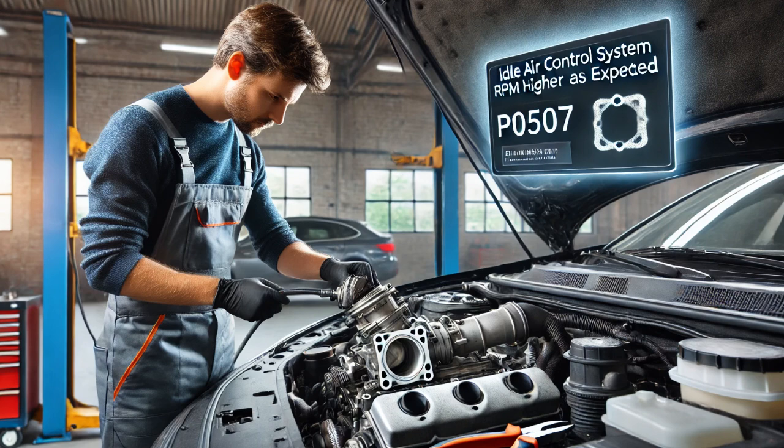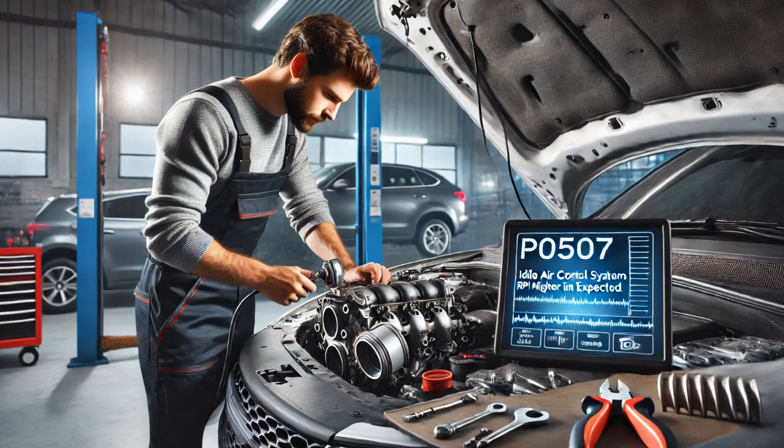To ensure there were no hidden leaks in the intake system, I connected a smoke machine to the engine's intake manifold. By inducing smoke into the system, I was able to check for any leaks that might allow unmetered air into the engine, which could cause the idle speed to increase. The smoke test revealed no leaks, confirming that the intake system was sealed properly.